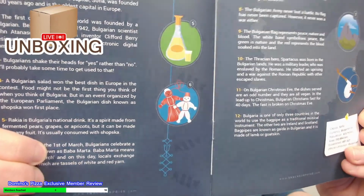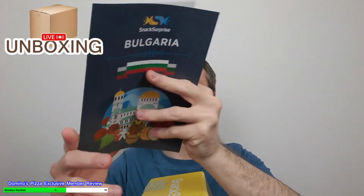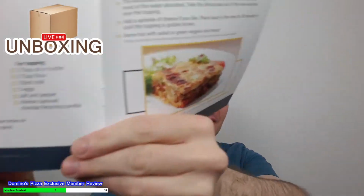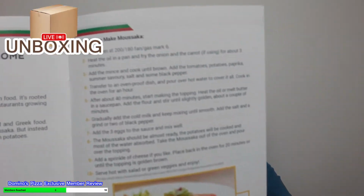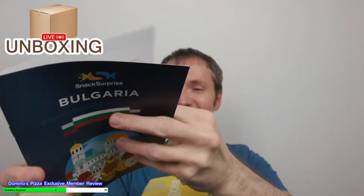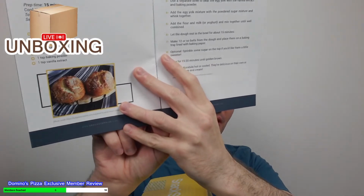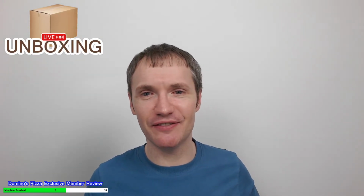Okay. Well, there's some interesting facts. It also talks about the sweets and what they are that you get for the different size boxes. It gives some recipes as well, which is quite interesting. Is that lasagna? Is that a Bulgarian moussaka? Okay, all right. And there we go, some other sweet bread type things as well. It's quite an interesting thing, but I guess we're after it for the sweets as well. So there's plenty of stuff. I'll probably do a Bulgarian live at some point, so keep an eye out for that as well.